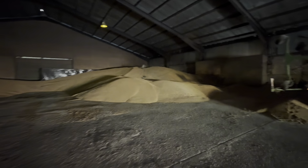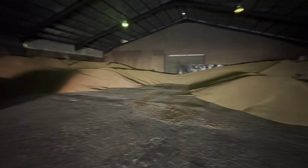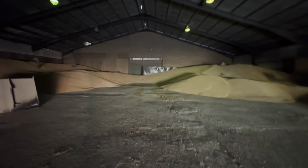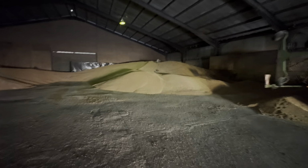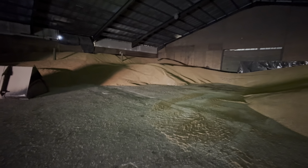A quick update on the grain store. You can see there's still some in here. Not loads left now. We've eaten through it quite a bit in the last 6 weeks or so. Looking at it, it's still a decent chunk in there, but compared to what it was previously, it's definitely broke the back of it anyway. And then over the next month, 6 weeks, it'll all be gone.